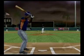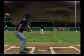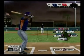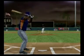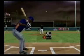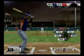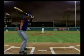Now the 2-0. And this is poured in at the letters. 2-1 now. And this is the kind of guy that's not afraid to challenge you up in the zone early on. Starts to go around here, but it doesn't matter. This is strike two anyway. Two-two pitch on the way.